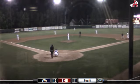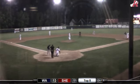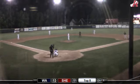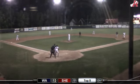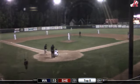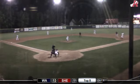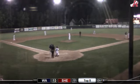Pryl 2-for-3 tonight. Couple of doubles, couple of RBIs, couple of runs scored. Three runs scored, actually. Reached on an error and a walk as well, so a perfect on-base percentage for Pryl thus far in the game. One and one. Pitch is inside. Pryl turns away from it.